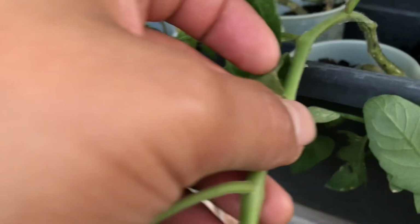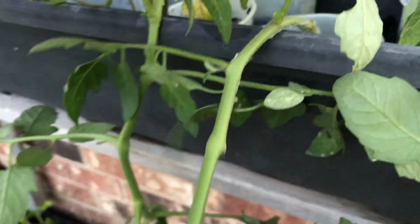All these met the same fate. The tomato plants are pretty resilient, so we'll see. The smaller ones did fine.